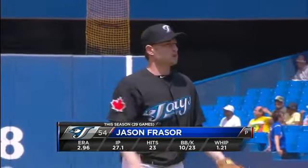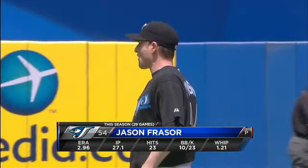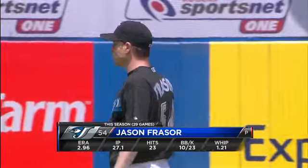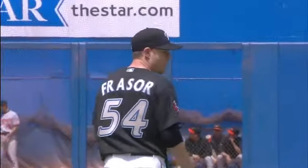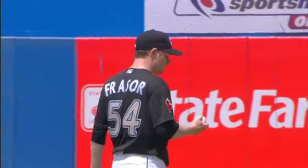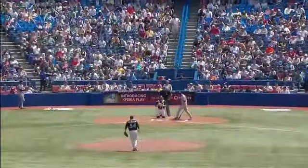Frazier in for the 30th time this year. Third on the club in appearances now. He's been good, with a 2.96 earned run average. He has handled the lefties with ease this year, hitting under .200 against Frazier. Got a hold his last time out a couple of days ago against these Orioles when he threw an inning, gave up just a hit.